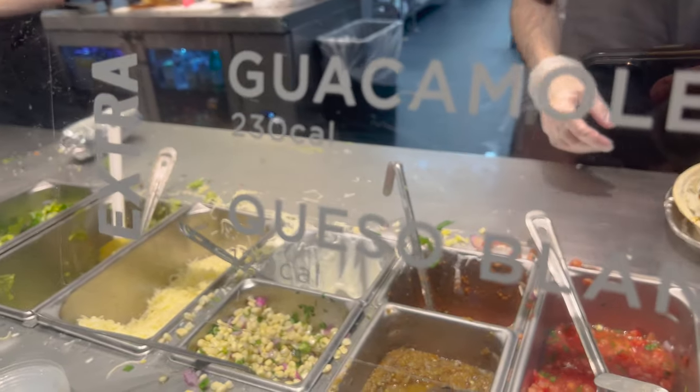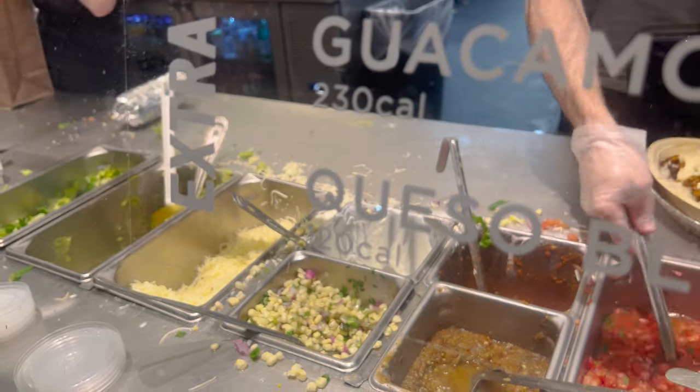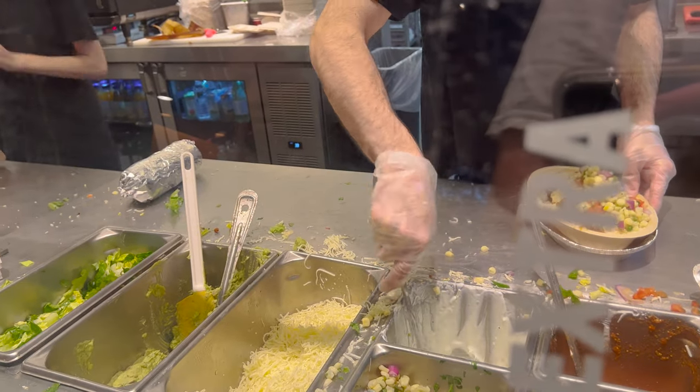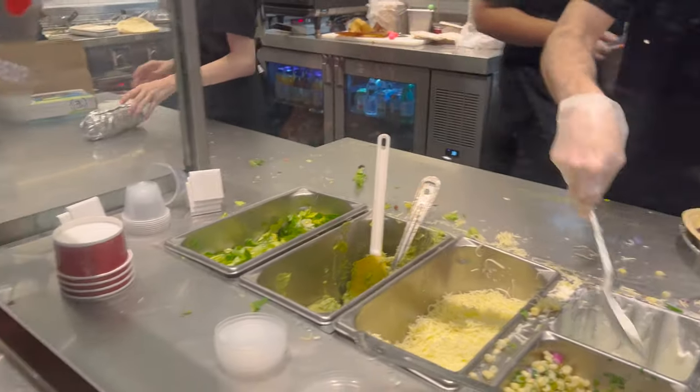Could I do queso, please? Mild corn, sour cream, cheese, and then just a little bit of lettuce, please. Thank you. Thank you so much.